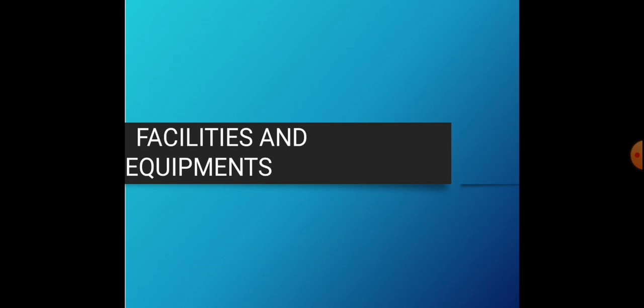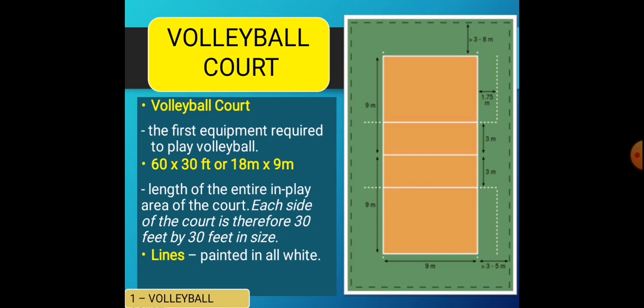So, when we are talking about facilities and equipments, these are the materials or items personally designed for playing volleyball. So, what are those? The first one is the volleyball court, pinaka-importante sa lahat. So, this is the first equipment required to play volleyball. So, the measurement of this volleyball court must be 60 by 30 feet or 18 meters by 9 meter.